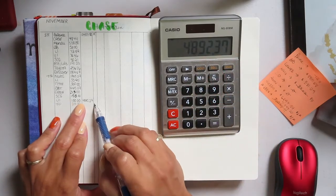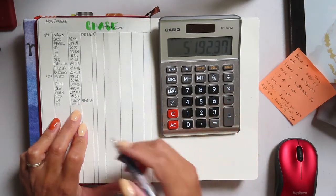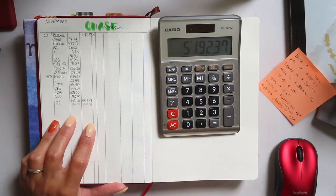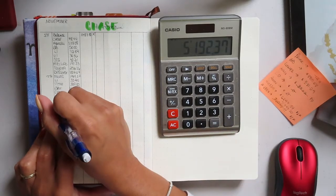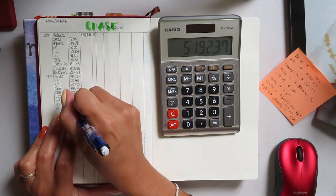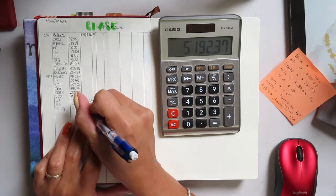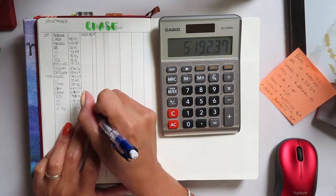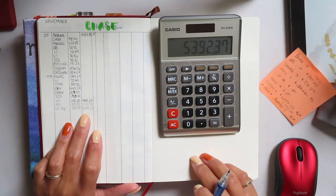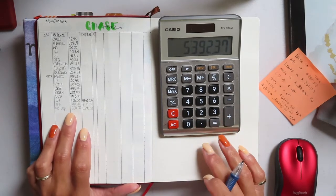So our ending balance after that was $4,892.37. So now I got plus 300. Now we have $5,192.37. Then I have a side hustle deposit that I have to do because they gave me cash, and that's $200 that I have to do today. So that's going to be $4,992.37 that I have to do today. So all of this will happen by the end of the day today.